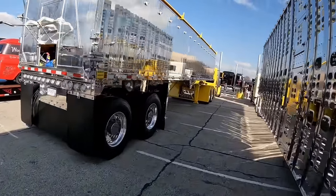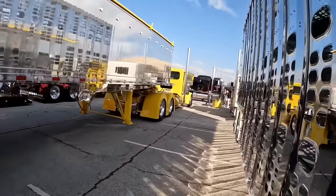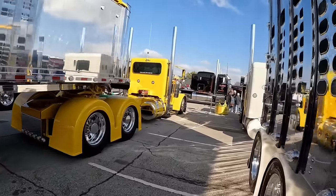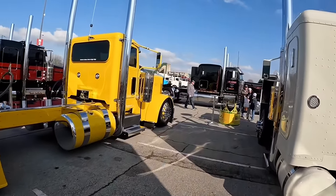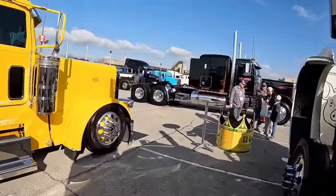This is Hammett Excavating. This looks like Hammett's truck, but it has an Indiana plate, so not sure. Let's find out. No, that's not his. Okay, looks pretty similar.